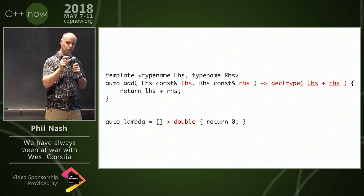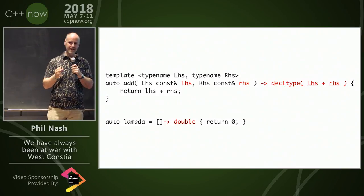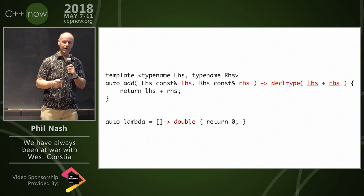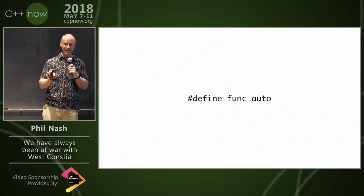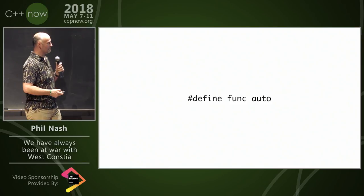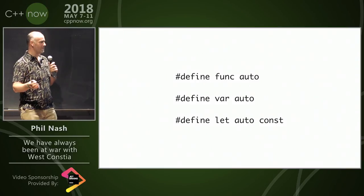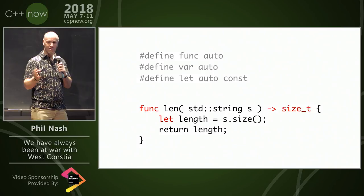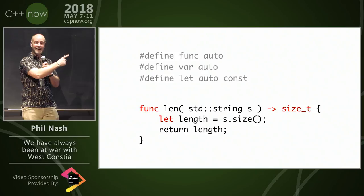And remember that four-character prefix, the func keyword? Same number of characters, but it is more expressive. It is more descriptive. It would be nice if we could use that keyword in C++. Well, C++ is a flexible language. So we can totally do that. And in fact, why stop there? Let's go all in. And now we can write code like this, and we can get over our Swift envy. Notice we've even baked East Const into that.